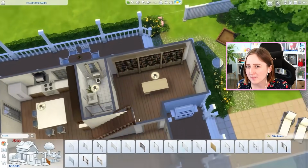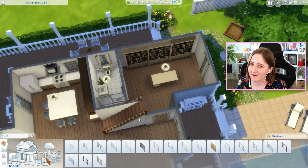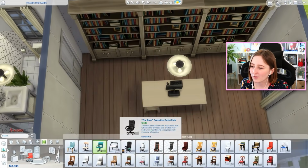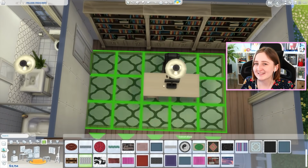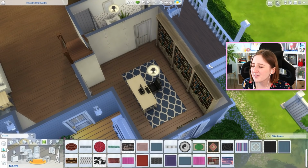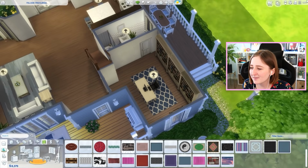I always cut out the bathrooms from my speed builds, but I do have the bathrooms furnished here. I made them all very white. There's a nice white tile on the walls and on the floor. I feel like that's very in style right now. Bright white, sort of modern looking bathrooms. They definitely aren't super modern, but it's got the bases covered.